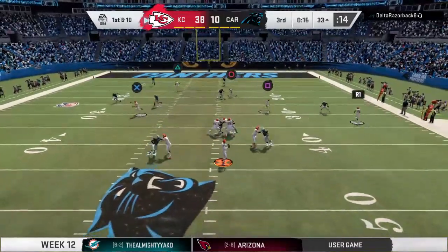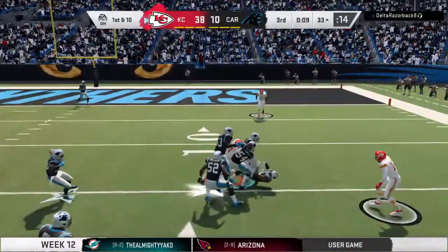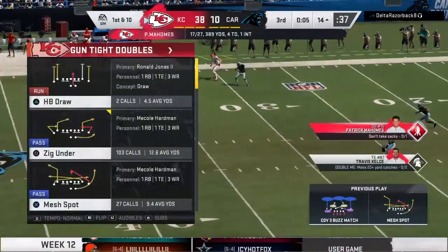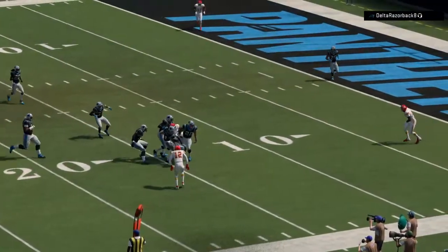Working from the gun, Mahomes. Buying time to his left. This pass going to be caught by Hardman. And they'll work it inside the 15-yard line before it's all said and done. Another good gain. That's now 35 yards combined on those last 2 plays.